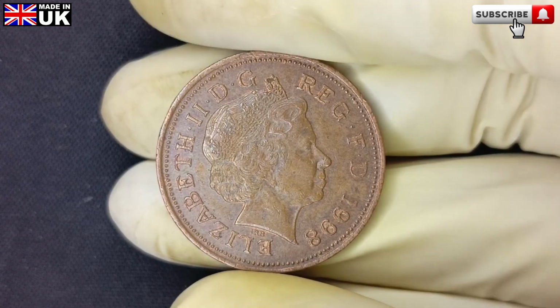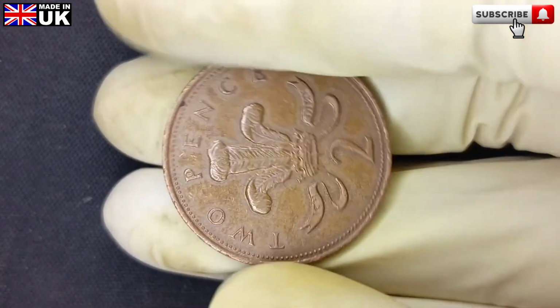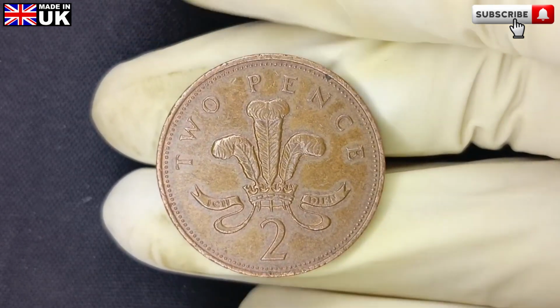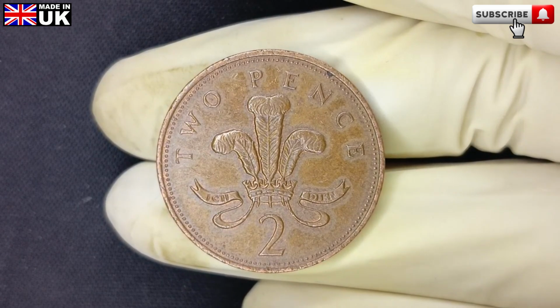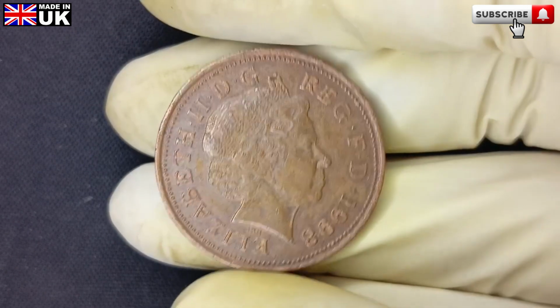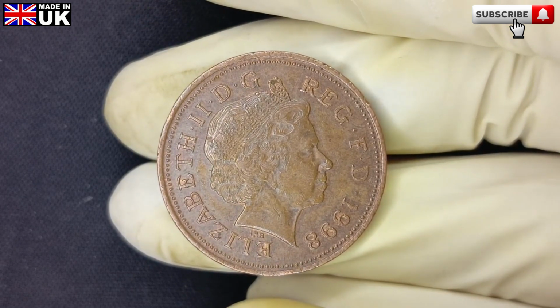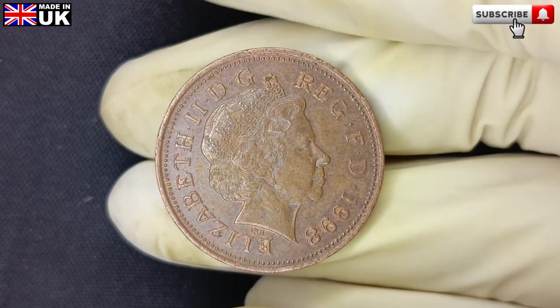Beyond its physical form, the 1998 2 pence embodies a slice of late 20th century British life. It reminds us of a united kingdom at a crossroads, balancing centuries of tradition with the rapid advances of a digital, globalized world. It carries the spirit of a people steadfast in their traditions yet embracing change. Owning one of these coins is like holding a snapshot of an era, a tangible piece of living history.